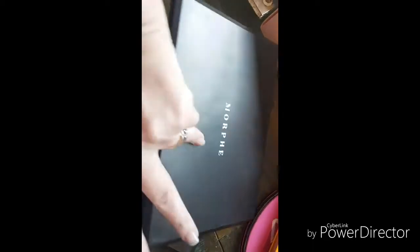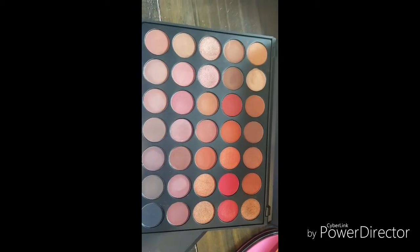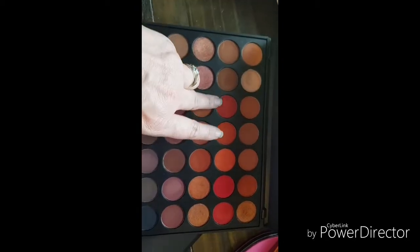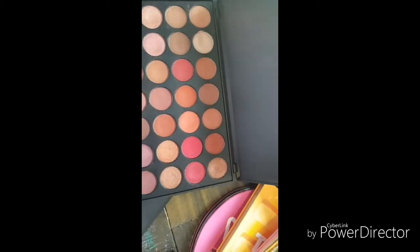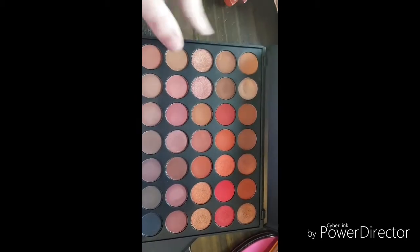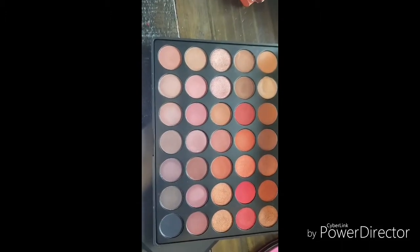Got the Morphe 3502, which I bought before there was a lot of choice out there in terms of these really orange shades, which are gorgeous. There's a whole lot of neutral, as you can see, going on like most other Morphe palettes.